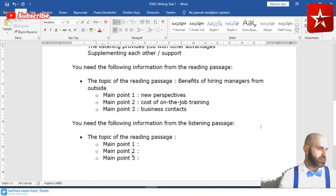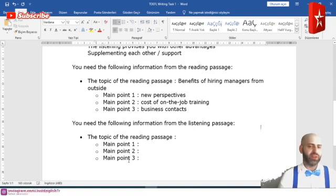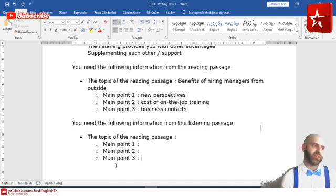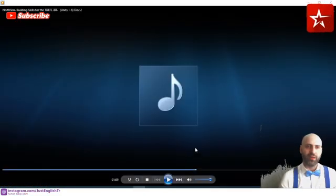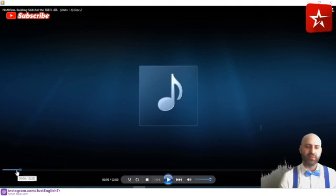Teacher, we should always catch 3 main points. Tutku, if you want to get good points, you should catch 3 main points. If you have only 2 main points, your score will not be good, because all reading and listening files are prepared in this kind of order and structure. Let's listen and understand what the topic and main points are.